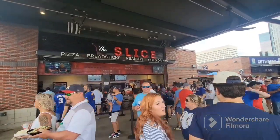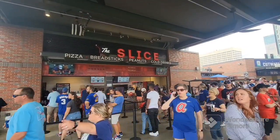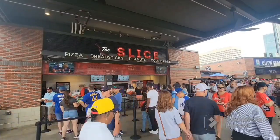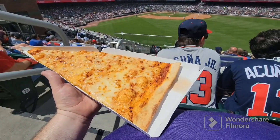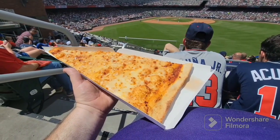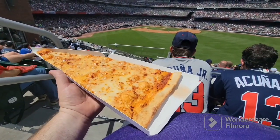The slice stands, you can find several of them around Truist Field. It's where you go for pizza and breadsticks, I always stop by here. The slices are very good. Now, they're kind of long, and they only come in cheese or pepperoni, but they're well worth it if you love to have pizza at a ball game.